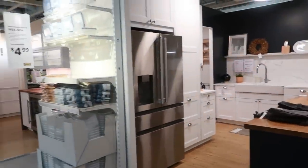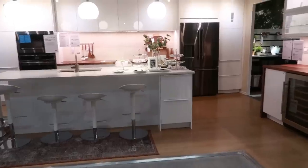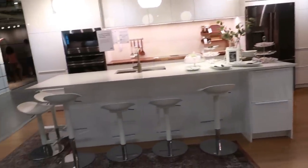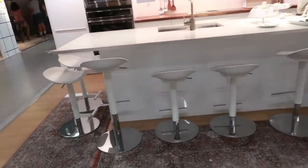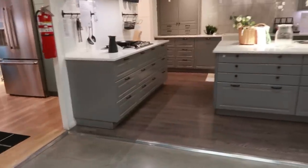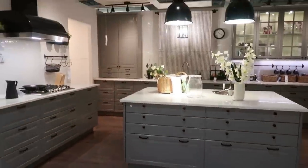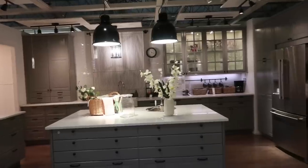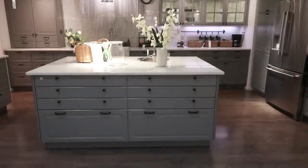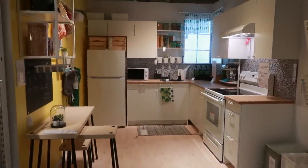I like that kitchen. Talking about skating, love that kitchen as well. I was looking at those chairs, the bar stools, not my favorite. I don't like chairs that don't have any support for your back, but they look nice in that kitchen. Love how the island has all those drawers and cabinets right there. That's something I would consider. I was thinking about that.